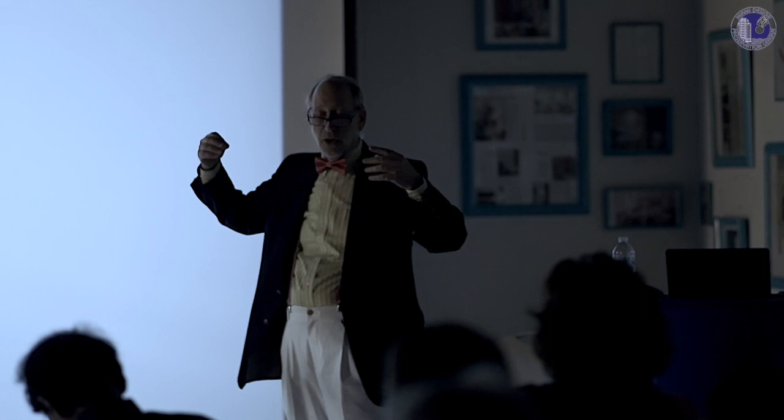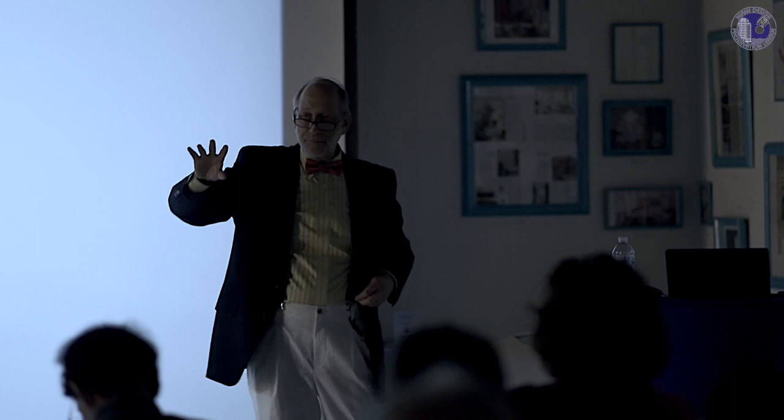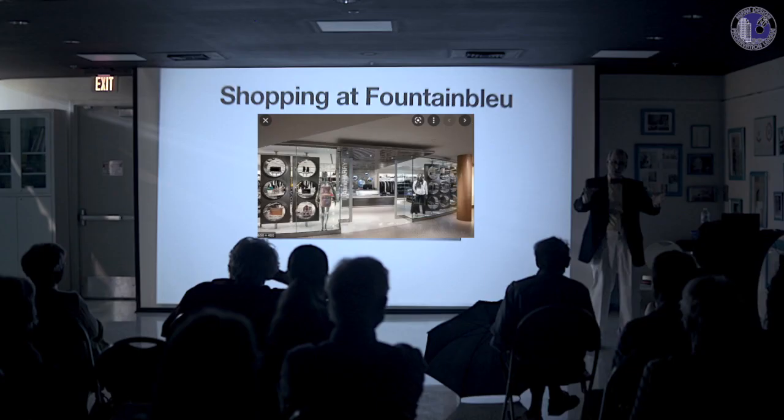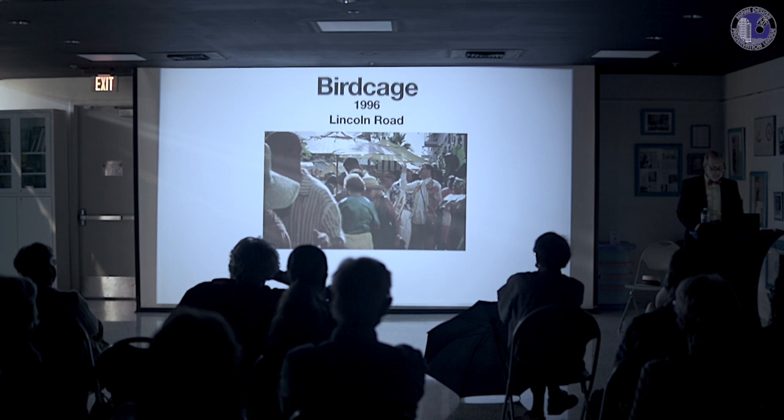Lincoln Road started to go into a decline. So Lincoln Road hired the same architect, Morris Lapidus, to design the Lincoln Road arcade that we have now. So that was really Morris Lapidus competing against Morris Lapidus. They said, you're so good at drawing people in, maybe you could draw people in to here. And you see that this is actually Lincoln Road in a film called Birdcage.